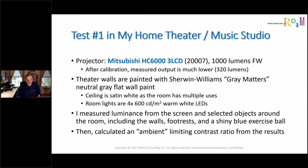So when we're working on music, we want it bright. The room lights are 4 warm white LEDs at 600 candelas per square meter. So what I did was I got my spot meter out and I measured luminance from the screen and selected objects around the room, including the walls, footrests, and a shiny blue exercise ball. Then I calculated the ambient lumen contrast ratio from the results.